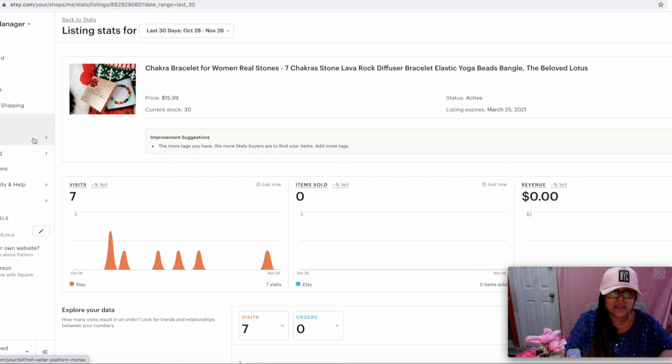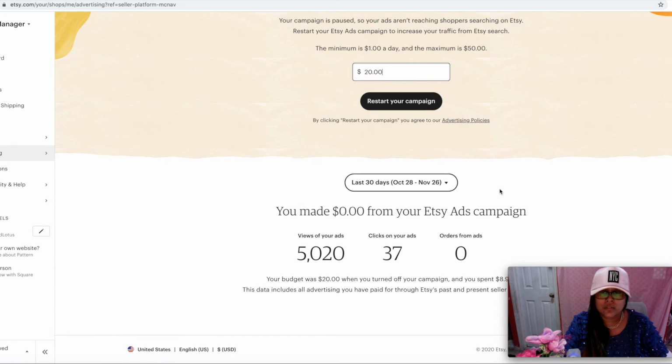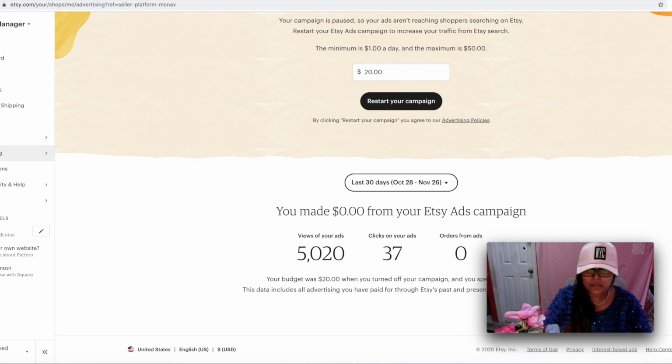So if we click on Etsy marketing, we click on Etsy ads. I actually had this, I think, at $50 one day. I did $20 one day, but I didn't actually spend the $20. It's really the amount of clicks that you receive, and that's how much you would be charged. You can see right there, it says I spent $8.93 on ads. So I didn't recoup that money yet, but I was able to see how the ads work.